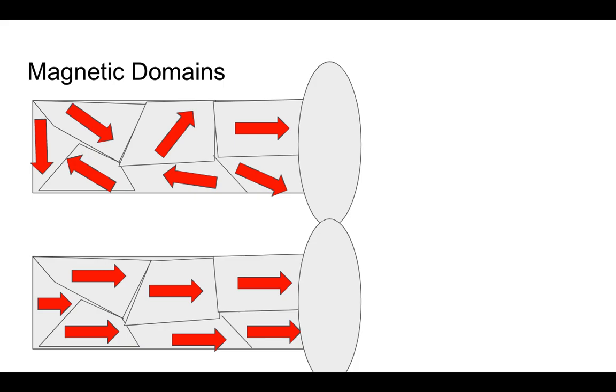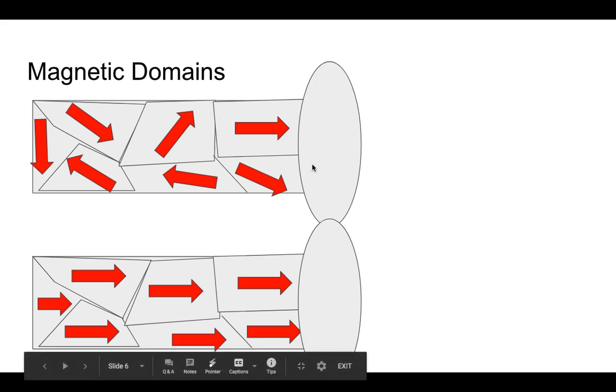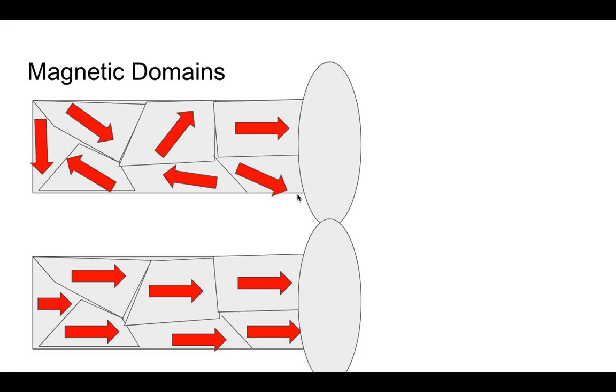In some materials, such as iron, the north poles of groups of atoms can line up in the same direction in areas called magnetic domains. Within each domain, the like poles of the atoms point in the same direction, so their magnetic fields are also aligned in the same direction. However, the poles of atoms in one domain may point in a different direction than the poles of atoms in another domain.